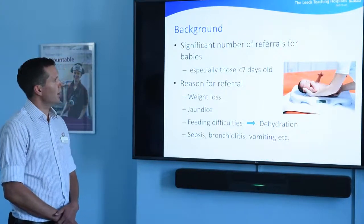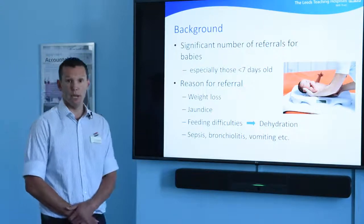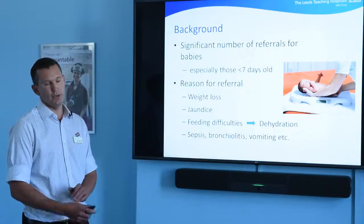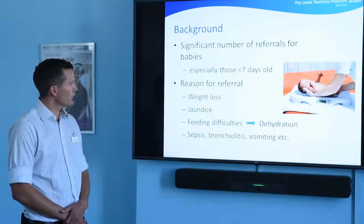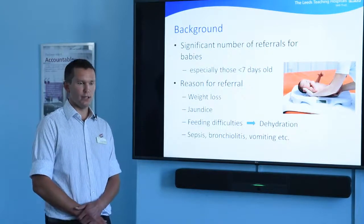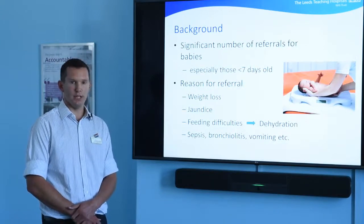In terms of where this came from, we see a significant number of babies admitted and referred to the CAT unit, and a lot of those babies fall in the first 7 days of their young lives. The majority of these referrals are around weight loss and jaundice, in generally well babies, so they don't necessarily need the acute medical attention of an inpatient paediatric ward.